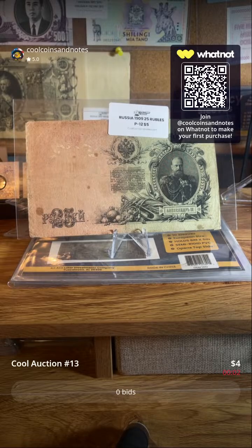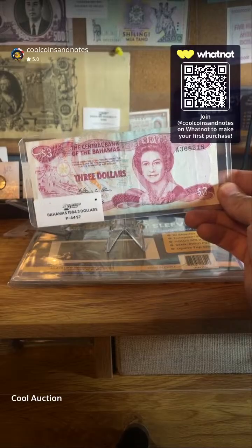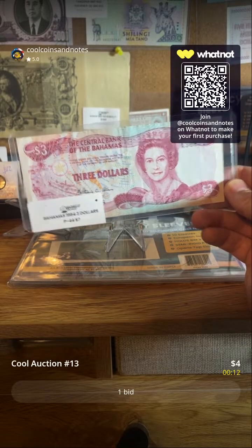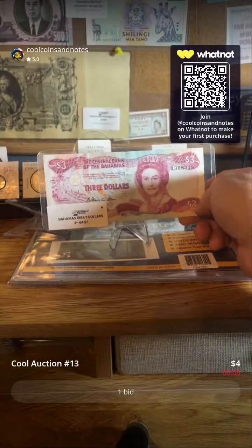Breaking news from Bahrain. Here's another queen for y'all. Been liking the queens. Let's see. $3. It's gonna get 84. $3. Queen Elizabeth, Bahamas. Nice little $3.